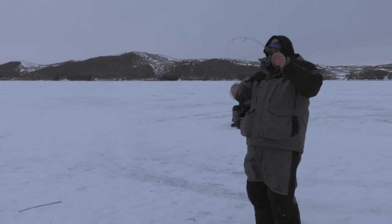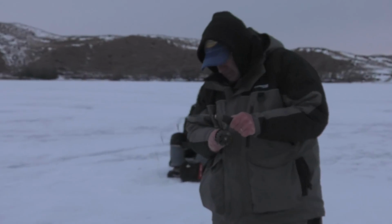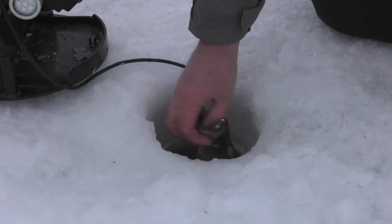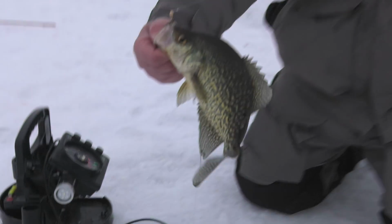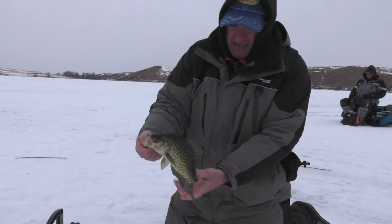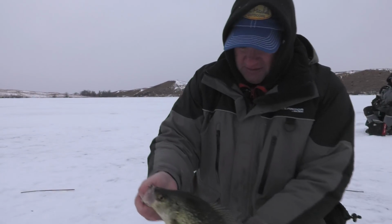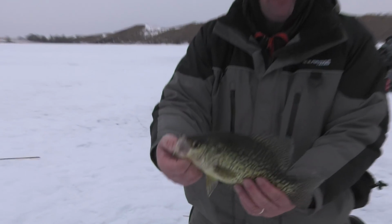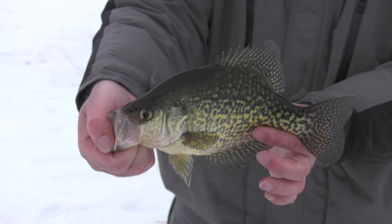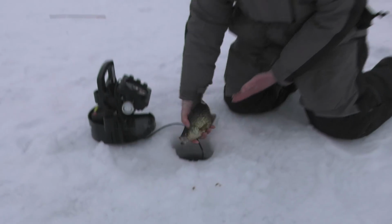Come on. Oh. Oh yeah, nice crappie. Oh yeah. Look at that, beautiful fish. It's so typical. We're finding these bluegills halfway down the water column. I've got a few stalks below me here in this hole. These crappies, they've been riding a foot and a half right underneath the ice. Beautiful fish. Yeah, we'll just let that fish go.